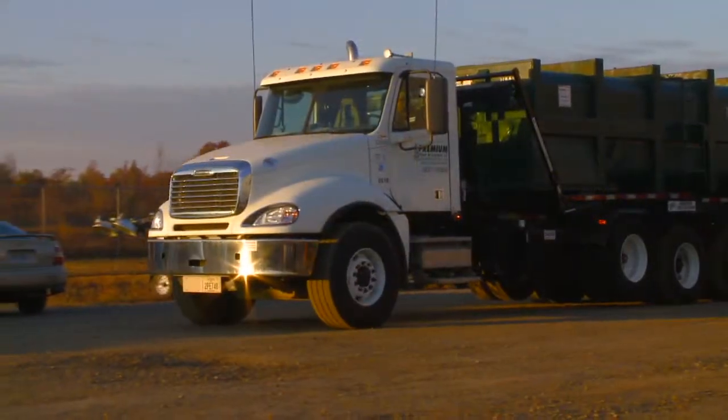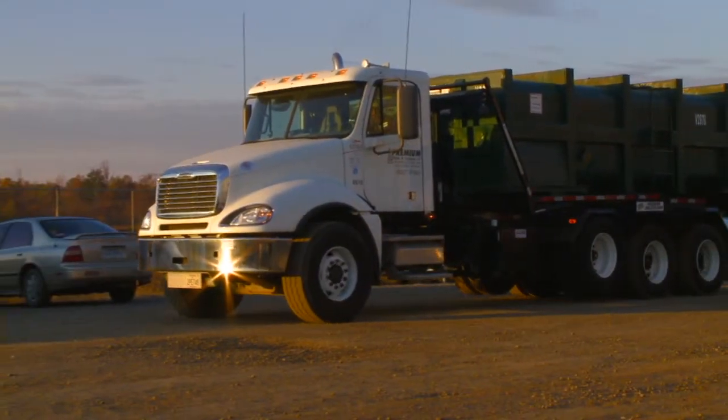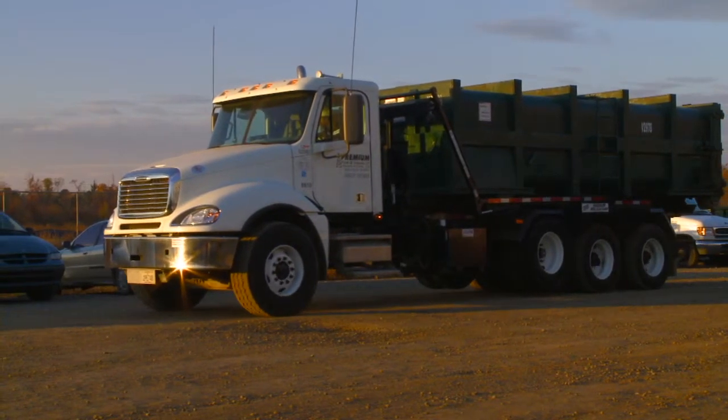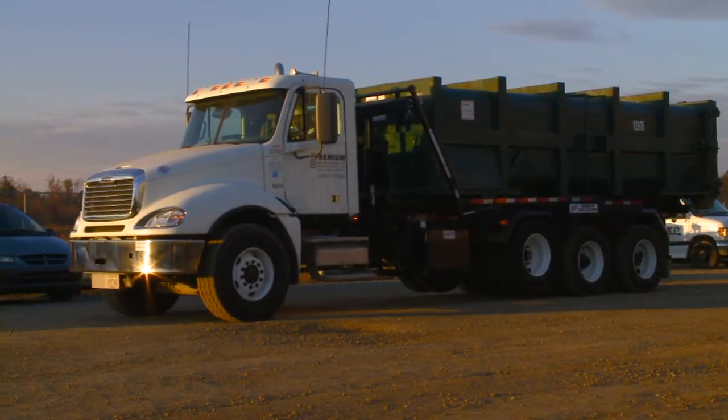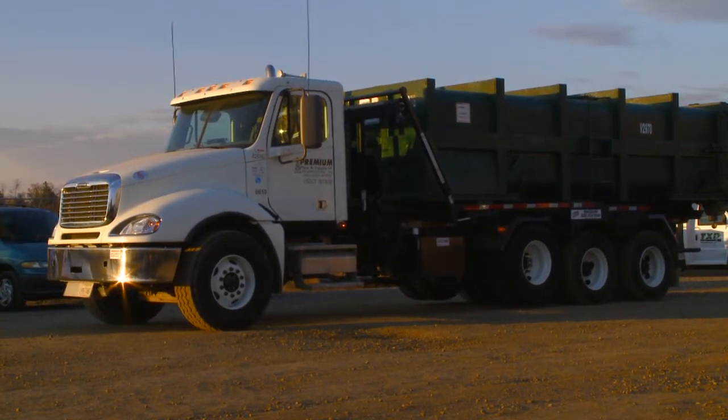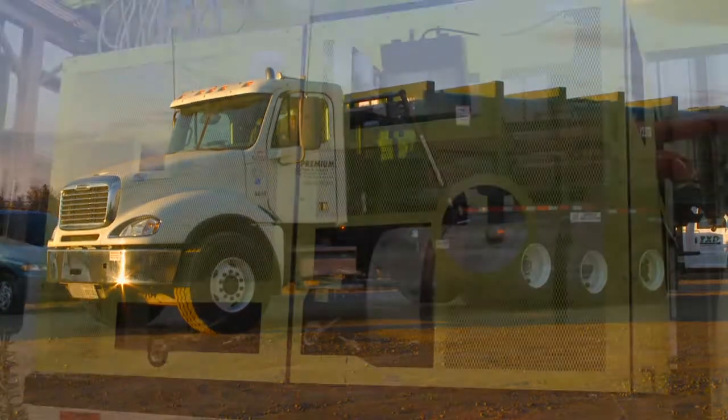Here is one of our roll-off trucks providing a collection vacuum box into which the cleanout trailer can empty drilling mud, sand, cuttings, and other solid, dense, and heavy materials. These boxes are replaced as needed and the contents hauled to a safe off-site disposal facility.